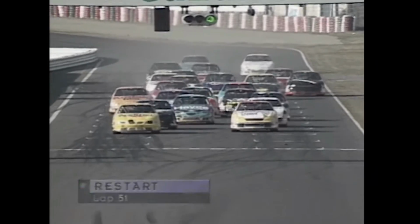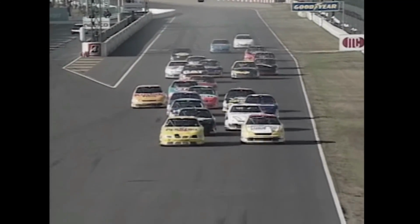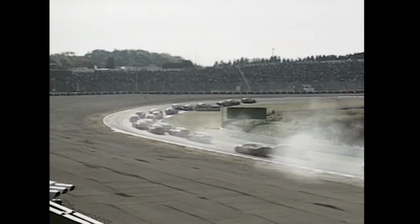Terry Labonte comes up to speed. They stack him 4 wide back in the center of the pack and coming to the critical turn 1. Who are you going to give it to? Whoa, Rusty Wallace gets a little bit straight into that corner, you know. He may have had a little brake problem getting down in there. Now he tries to make a move on the inside there on Johnny Benson.